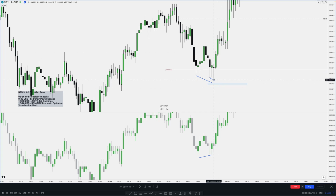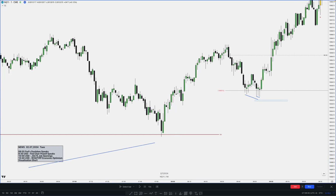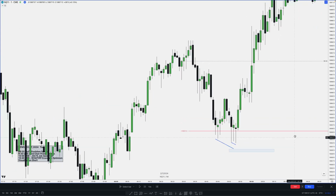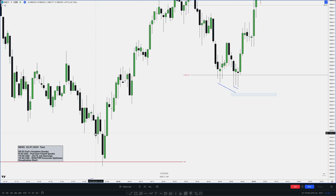So as soon as I saw this larger SMT right here, in combination with the SMT with the previous day low here, I was in my point of interest with my buy side targets. I was really interested in long, so I slept on a long right around about here with a stop loss below this wick. I was comfortable with it not coming down here, as we obviously had a lot of buy side and sell side delivery within this range shift.